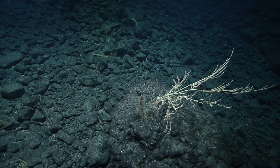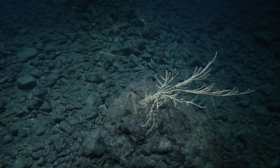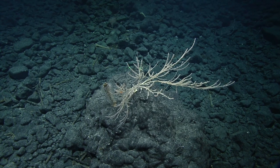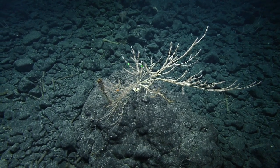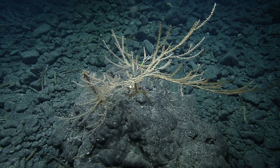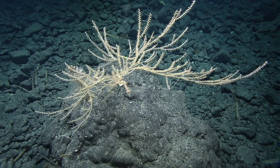Those shipwrecks at 5,000 meters plus were covered with a fine sediment, but of course they were surrounded by bottom sediments, by deep ocean pelagic sediment. And here we're on the side of a rocky seamount. Thanks so much for chiming in on that, Taylor, Annan and Hans.